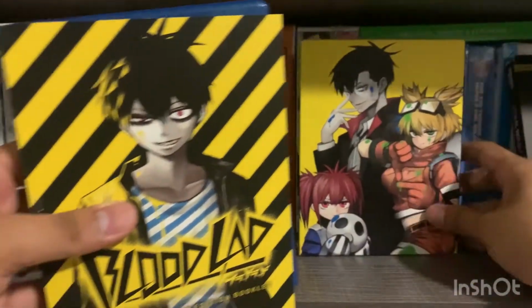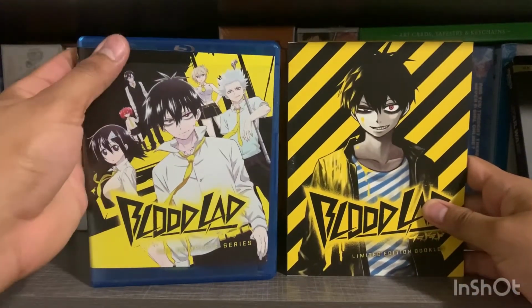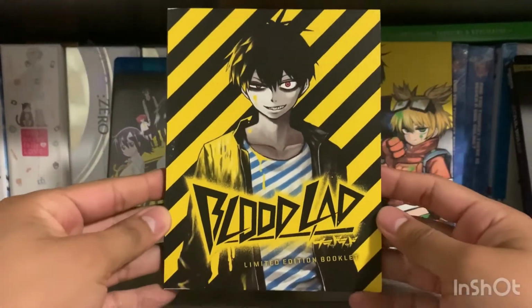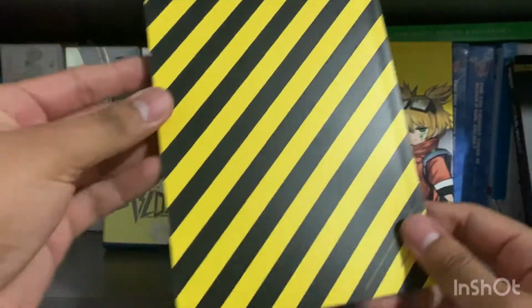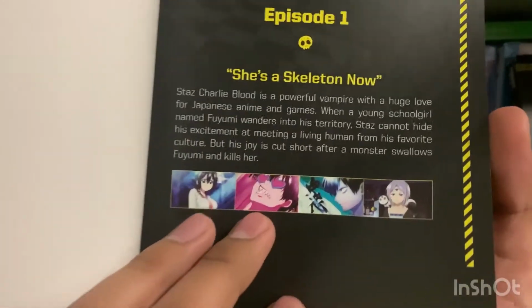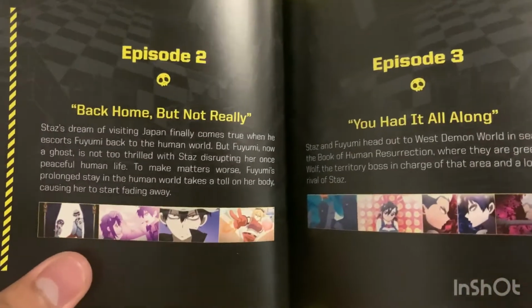And then going inside, we have a booklet and the Blu-ray case. That was slipping out for some reason. So let's take a look at the booklet. Again, this one is pretty thick. The back is pretty plain there, but still looks pretty cool. They're keeping that theme of black and yellow everywhere. They have a brief summary of every episode. I do like it when they do this. And then they also have some images from each episode.